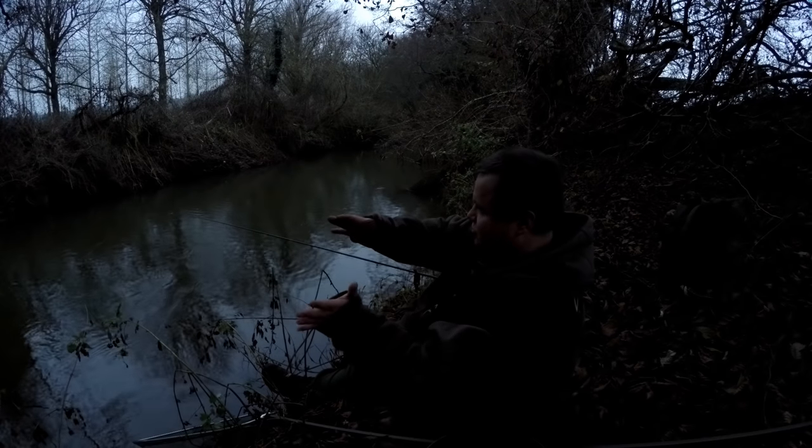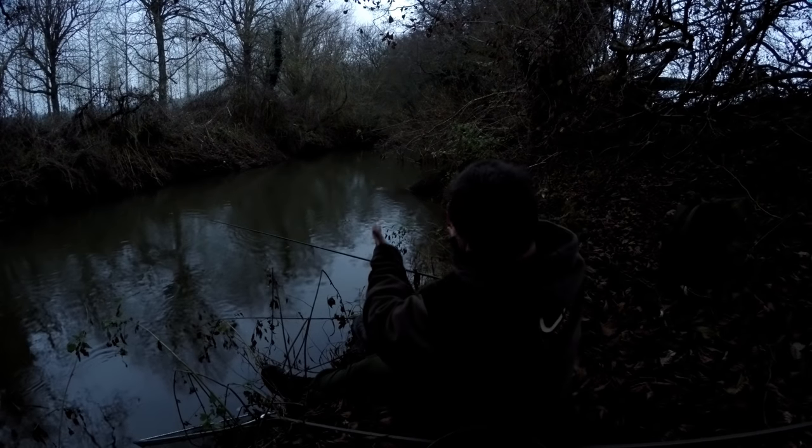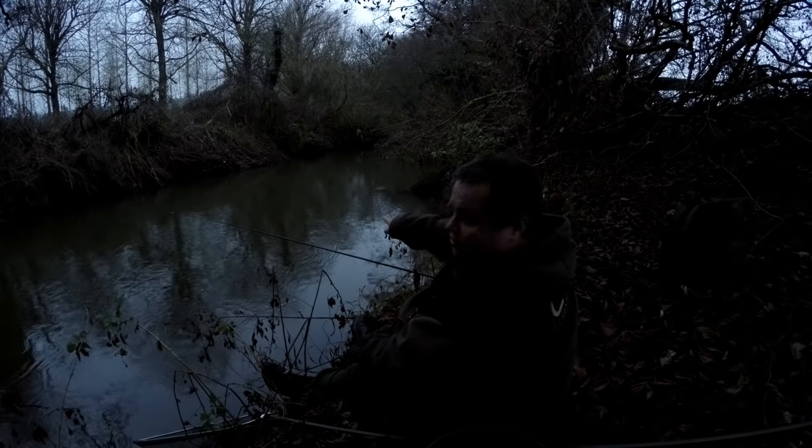It's a lovely area here. It's just a very straight run, but then it bottlenecks. Goes literally into a bottleneck, as I've just said, and you've got some lovely features there. You've got debris across here, even a lovely tree trunk. You expect perch and chub to be holed up under those kinds of areas, and that's where I've just cast. I've just had this particular chub.